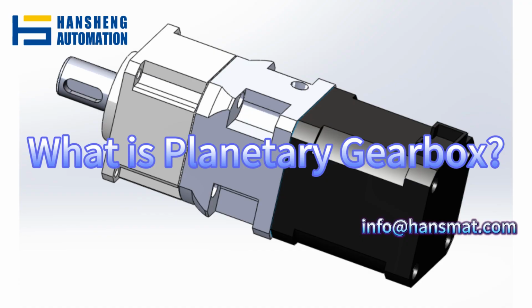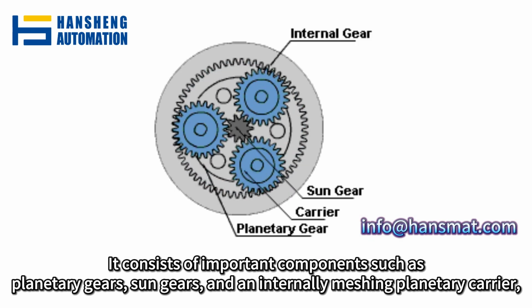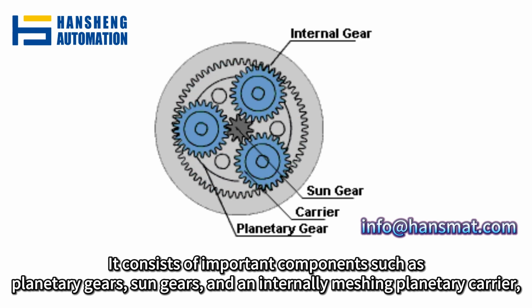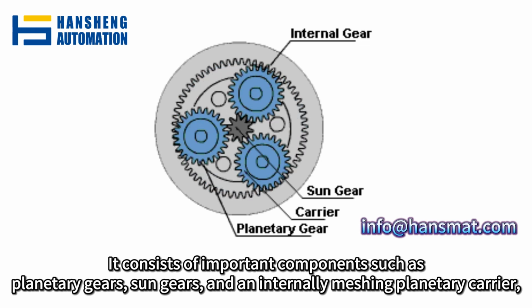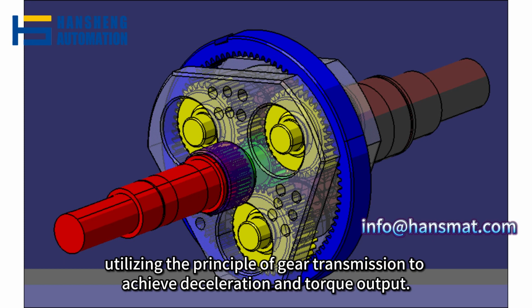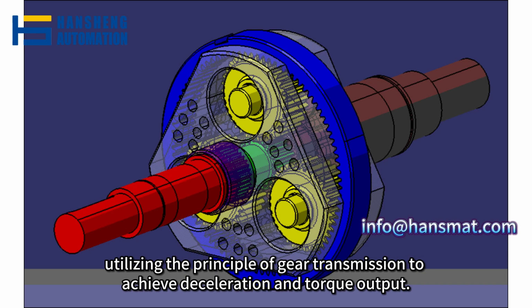Planetary Gearbox. Planetary Gearbox is a precise power transmission device. It consists of important components such as planetary gears, sun gears, and an internally meshing planetary carrier. Utilizing the principle of gear transmission to achieve deceleration and torque output.